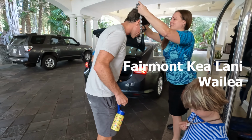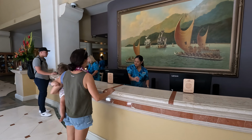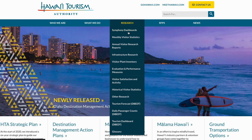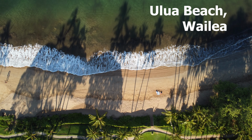Number 3, it's cost. So where do you get the best bang for your buck between these two areas? And we have some data for you. The Hawaii Tourism Authority tracks average daily rates for hotels, so we were able to pull that. We are using June 2022 data, so it is high summer season.